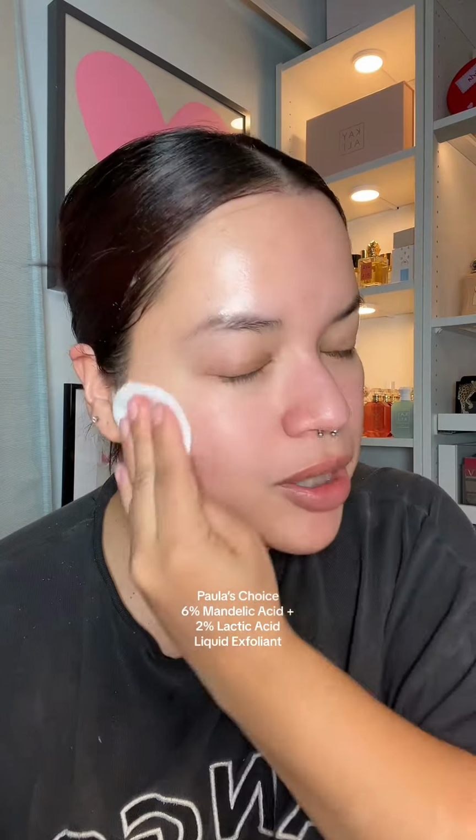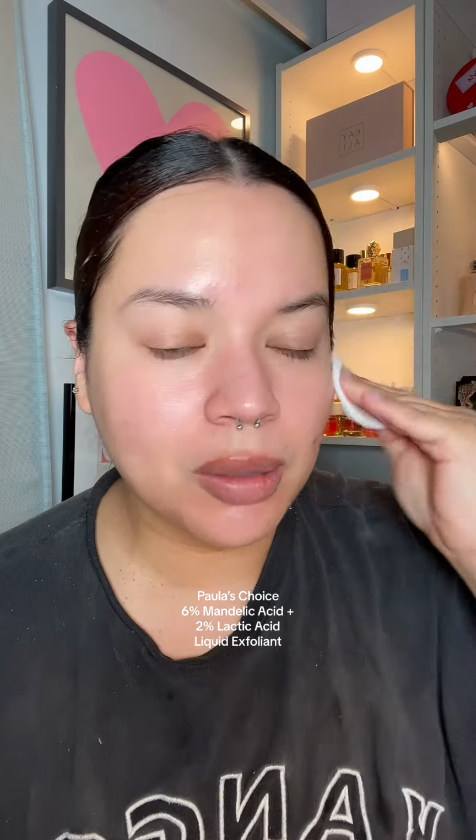I'm going to use the Paula's Choice 6% mandelic acid and 2% lactic acid liquid exfoliant. This one is the most gentle liquid exfoliant I've found, but even though it's so gentle, I don't exfoliate that often. Some weeks I'll exfoliate once, some weeks I'll exfoliate twice, some weeks I don't exfoliate at all. I actually don't think I exfoliated at all last week. I need to double check, but today I noticed not flaking. It's almost like a layer of skin on top of my skin.